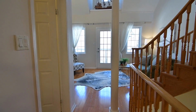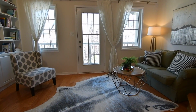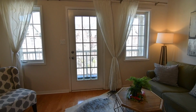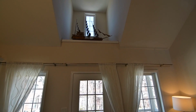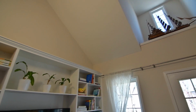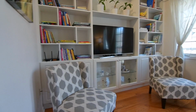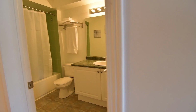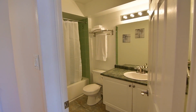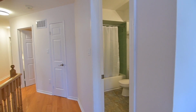Finished with hardwood flooring as well, the family room has a soaring cathedral ceiling and a 3rd-story window with display ledge, enhancing its spaciousness. Ideal for casual entertaining, this room also features a walkout onto a balcony overlooking the street and a wall-to-wall built-in media unit. Completing this level is a 4-piece washroom finished with a ceramic tiled floor and bath area, and with a linen closet just down the hallway.